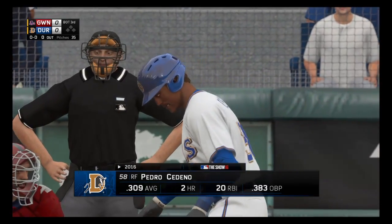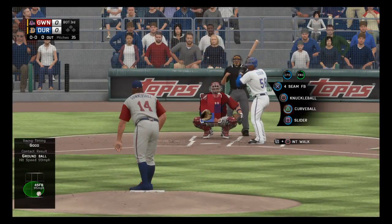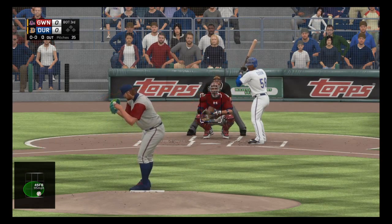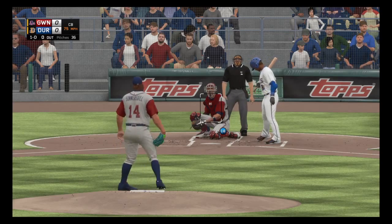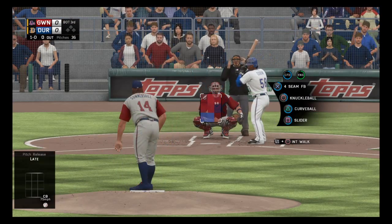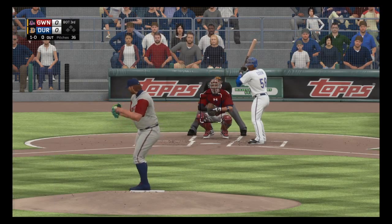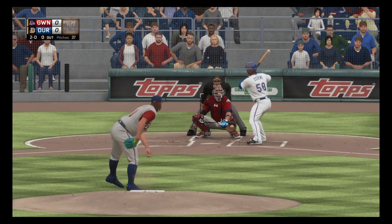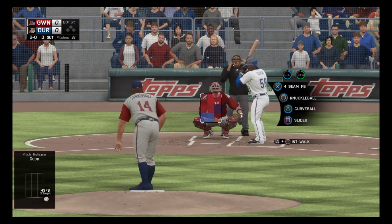Pedro Cedeno will stand in for the first time now, and he's got that average up over the 300 mark to begin play. Well, he's going through a stretch right now where he's hitting over 350 in his last 10 games, and that's the reason why his season average is so good right now. And that misses low and inside. 2 balls and no strikes.